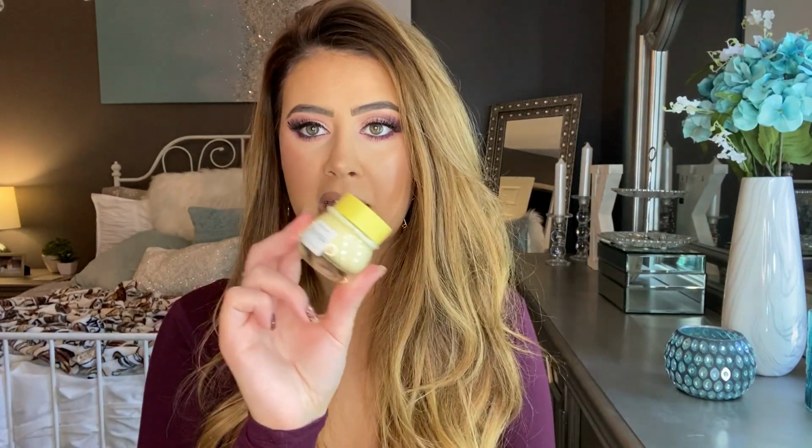Oh yeah, the moisturizer, the Glow Recipe Banana Moisturizer, I really did like. I definitely will continue using this. It felt very light and nice on the skin. And yeah, I liked this one a lot.